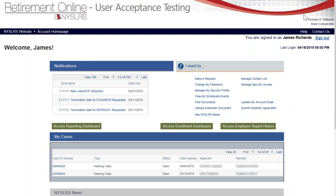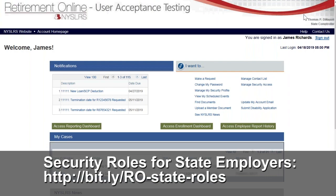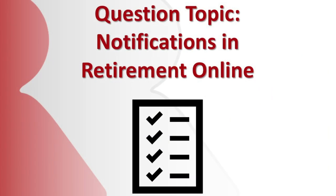And that's it. Now, there are many different flavors of notification that you as employers may receive. For example, we have salary and service certifications that will come in and request that you supply that information. When employer reporters successfully post a report, you will also see that information here. But these notifications are grouped by security. So if there's a notification that you feel like you need to receive that maybe you're not, take a look at our employer security roles and Retirement Online handout, and then work with your security administrator to make sure you have the correct security roles. Now, given that we've started our system upgrade, you will be able to do that once the system comes back online in mid-May.